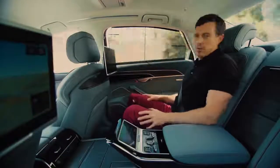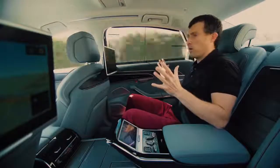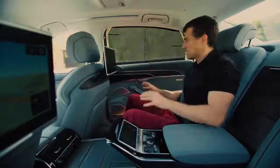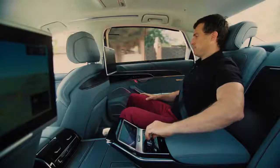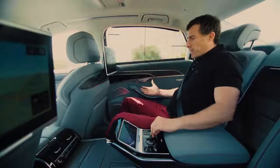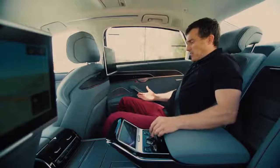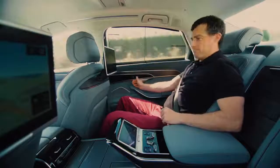But what about the comfort? Well, yeah, it's super luxurious and just so quiet. You've obviously got acoustic glass, and the seats are lovely, and I can recline them, get myself as comfortable as possible. And this is comfy. This is the long wheelbase car, and it's comfy, but I feel like I want to stretch out more. Well, I can. I can press this and go full first class mode.